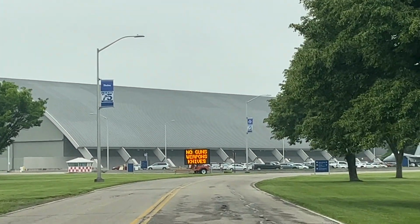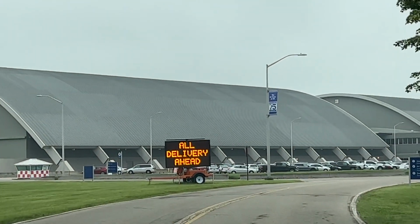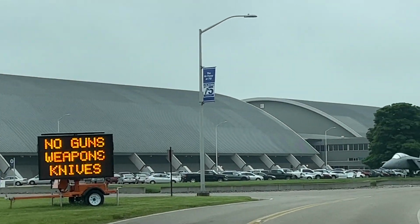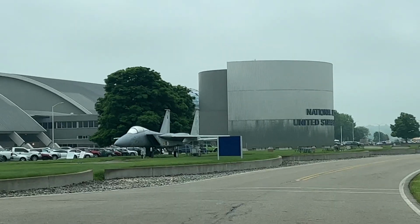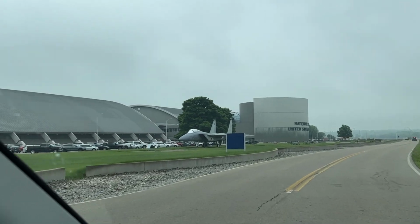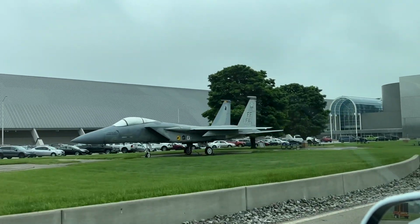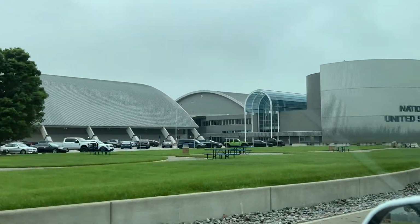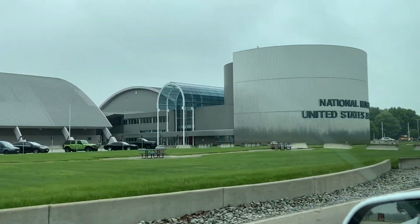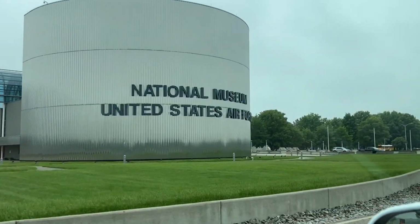All right, we'll shut Talking Tina off here. We're just here at the museum. The museum is actually free of charge. It costs you nothing to attend and look at all the cool stuff. The parking is free. Nice F-14. It's a very cool place here. All right, well, let's get this baby parked and we'll get inside.